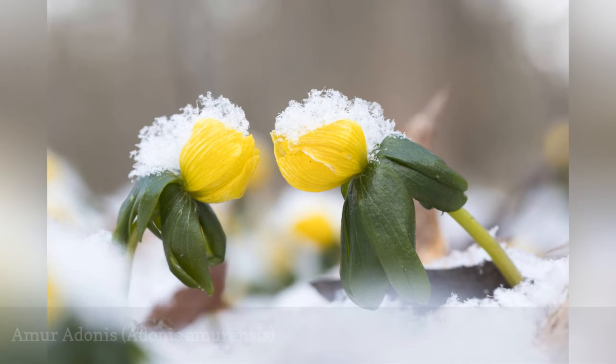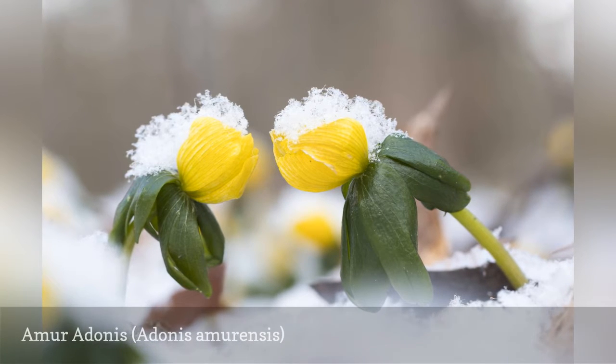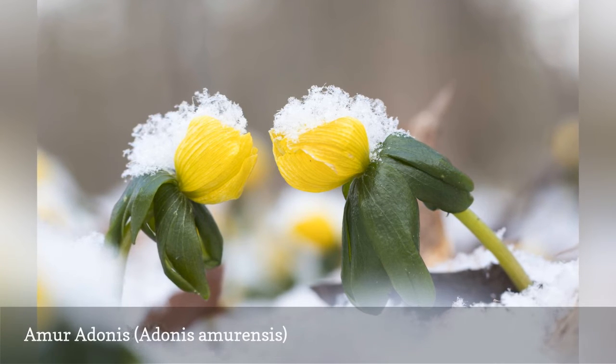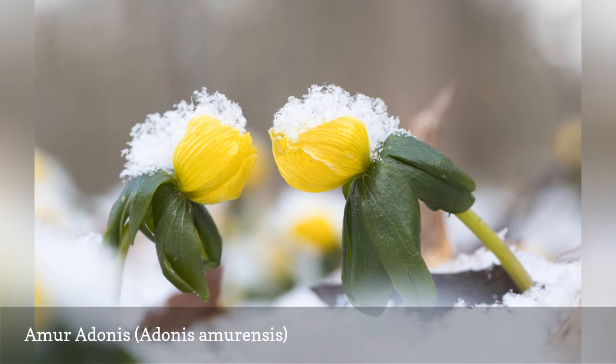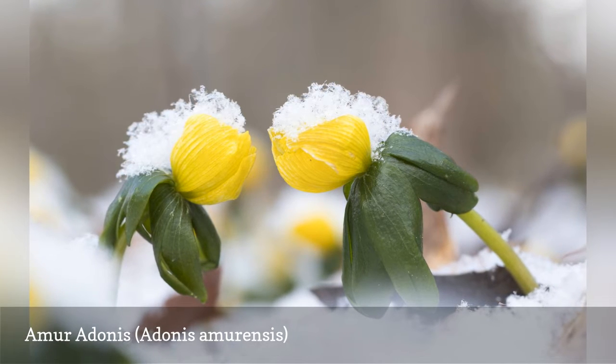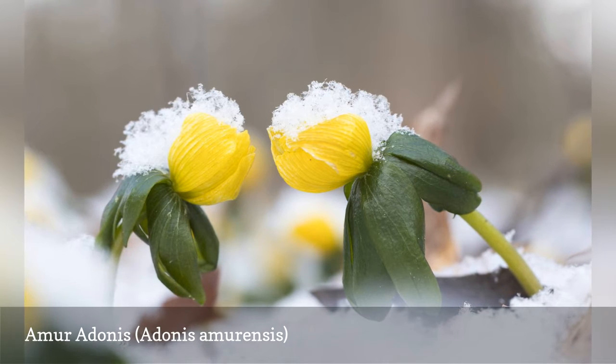A member of the Ranunculaceae buttercup family, Amur Adonis is a perennial species that grows no more than 1 foot tall and is among the first flowers to bloom in spring. Several named cultivars are available, offering different shades of pale yellow, bright yellow, or deep yellow-orange. It flowers very early, from February to March, depending on location.